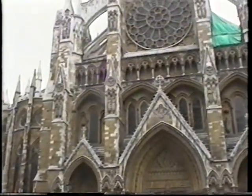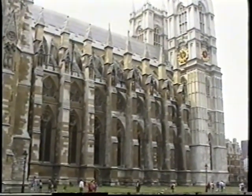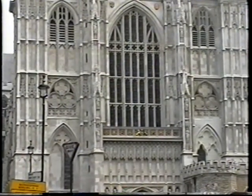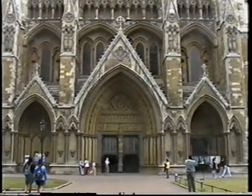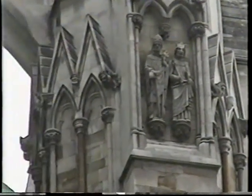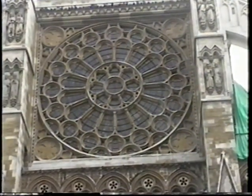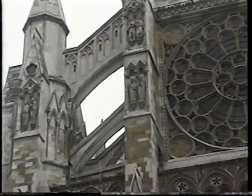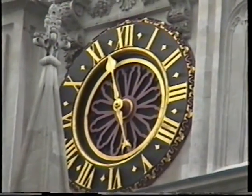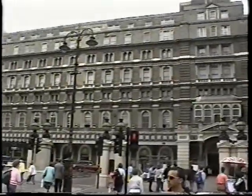This is Westminster Abbey. It's massive. It's absolutely huge. As you would expect, there's no photography allowed in the Abbey. Clock on Westminster Abbey was only 1 p.m. This is Charing Cross.